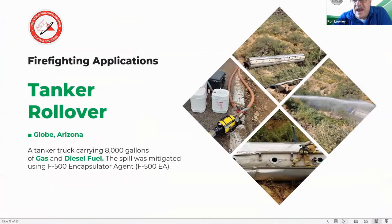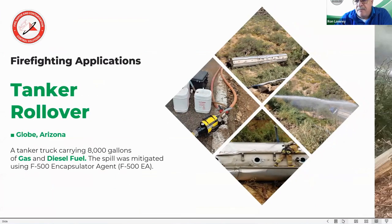Last one here, this is a tanker rollover in Globe, Arizona. This was a gasoline tanker that went down over an embankment.